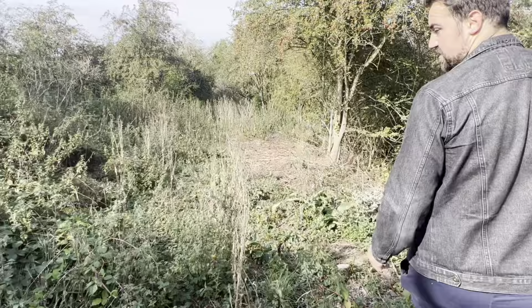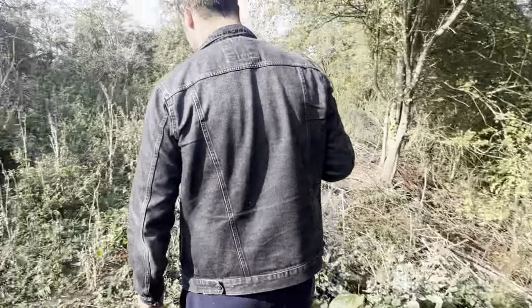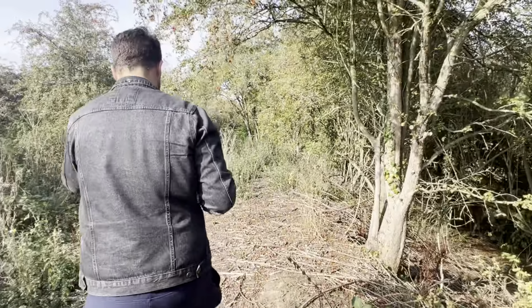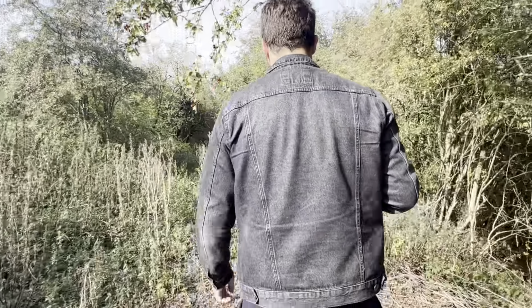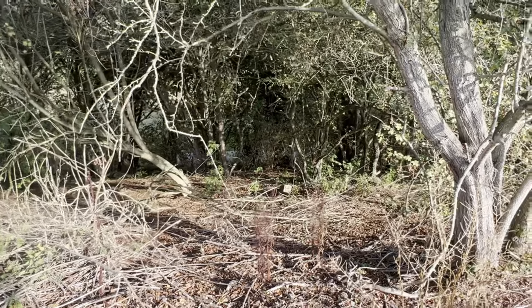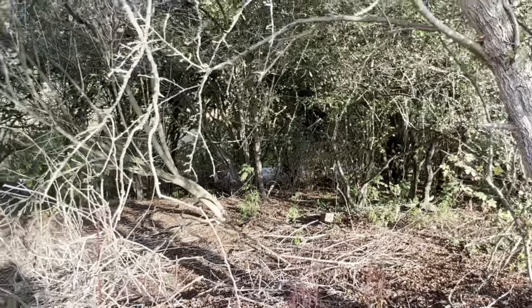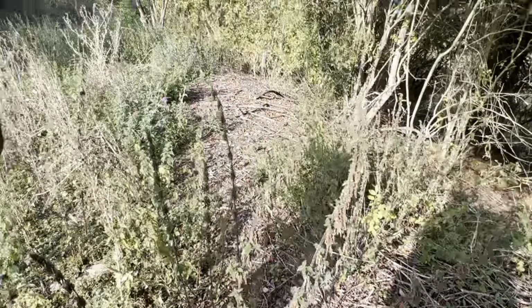There's a missing bridge either side, obviously, went over the Oxford Canal. There's a missing bridge that side. There's a missing bridge this side where it went over. Something concrete down there. Thought that might have been a gradient post. I ain't going too far out there because there's too many stingers.